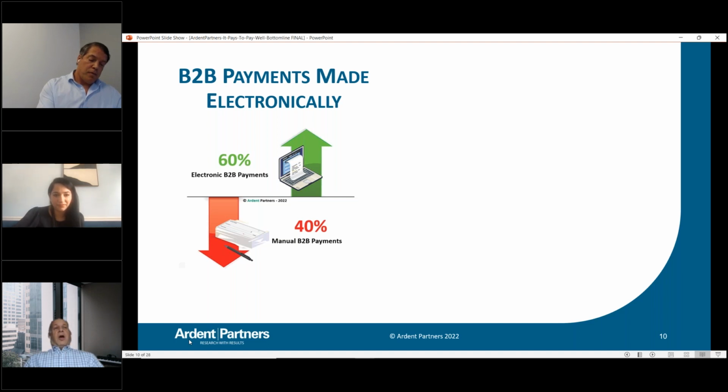So as Gunita alluded to, the survey results from Ardent's research show that 60% of payments are now being made electronically. While this is still woefully low, this is actually the highest level of payments being made electronically that our research has recorded since we started doing the survey. The good news is that it's gradually increasing. Unfortunately, it's not increasing at a rate as fast as we'd like to see it.